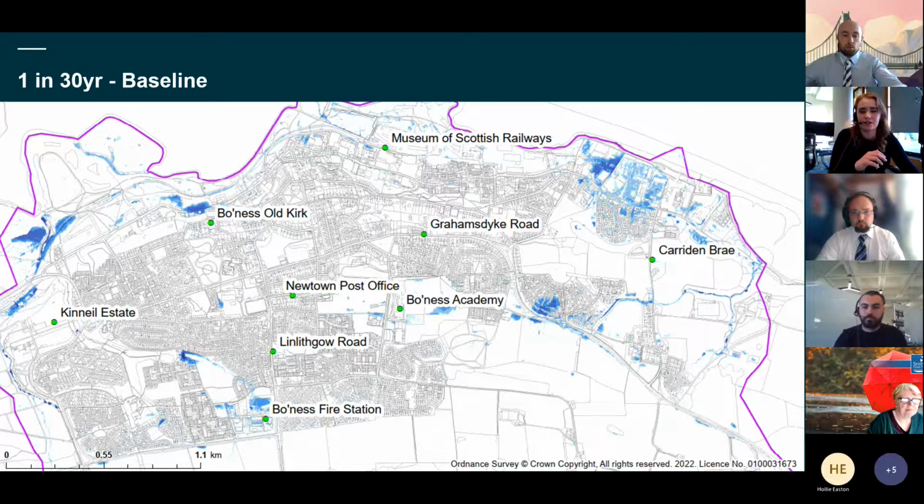However, this is a bit of an overestimation as the drainage design that's currently being implemented at the phase development is not currently included in the hydraulic model. And once the development's complete, it's recommended that the modelling is updated to better reflect that area.